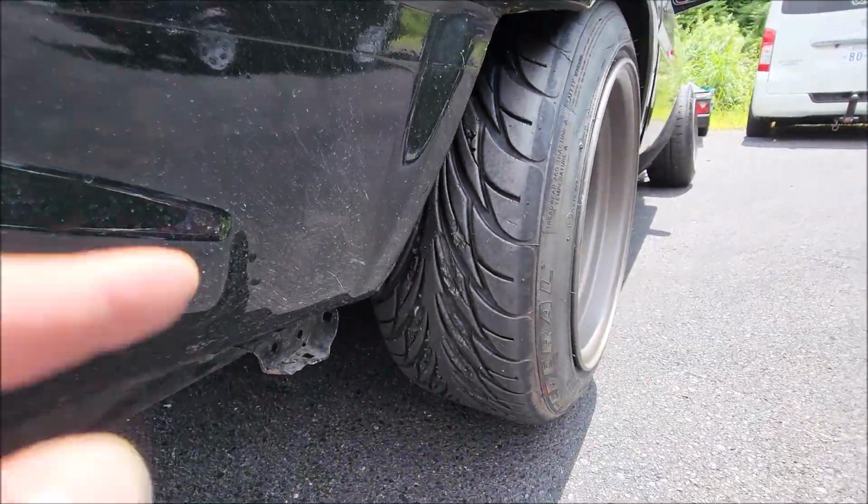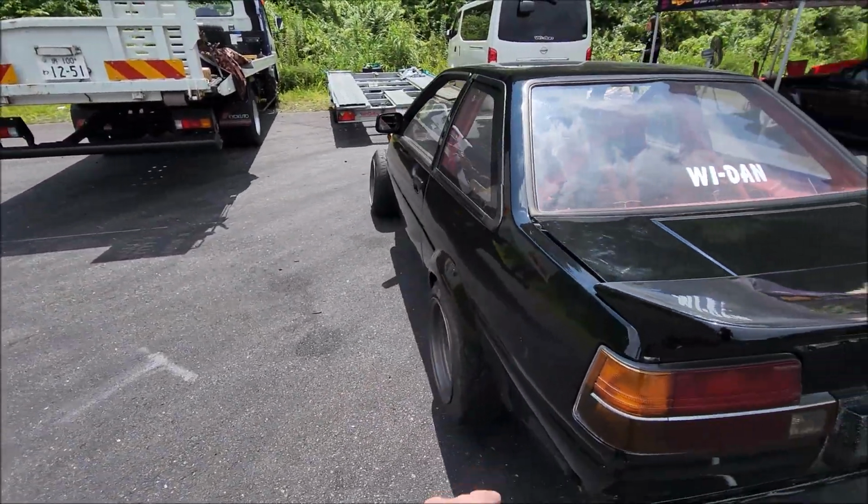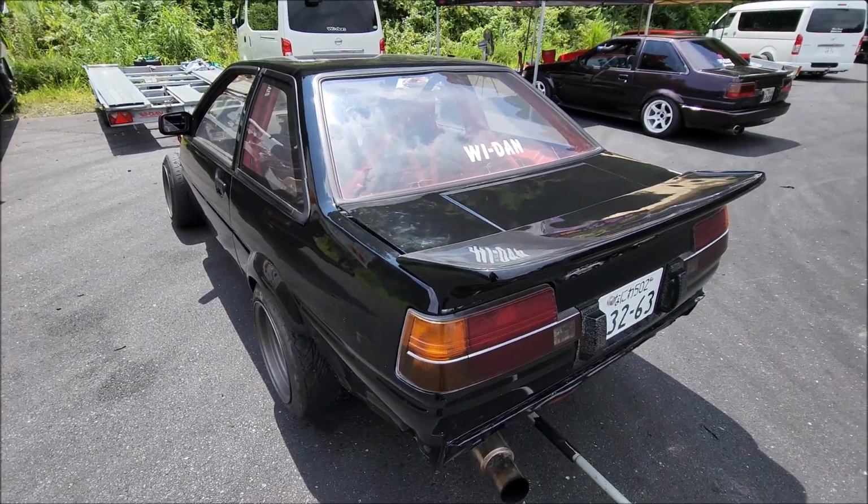So I'm going to run one session like that because it's all left handers, so there's not that much strain on that side. So it should be okay. Yeah, Kane, that was fucking sick. That was so fun.